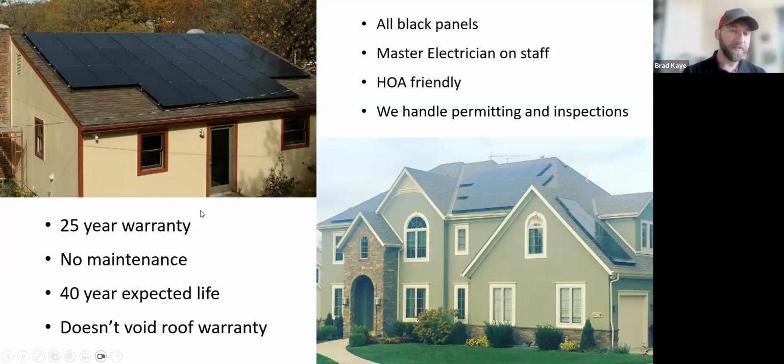We also offer a 25-year warranty on the panels. That also includes a leak-proof warranty on your roof. We have a very safe process. We don't mess up the shingles. We've worked with a roofing company to figure out what the best racking system is to avoid leaks on your roof. It will not void your roof warranty. And so it is very safe. And we have had 0 problems with leaks in over 10 years.